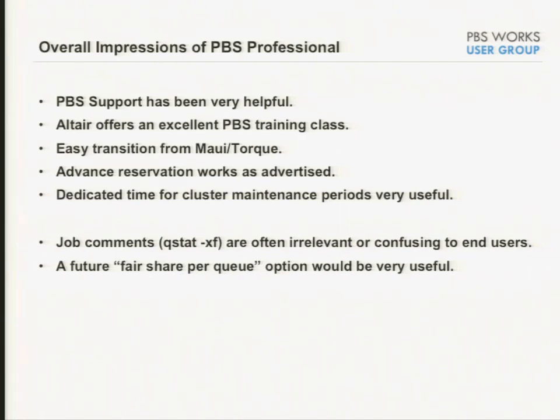Also, the dedicated time feature has proved very useful during our cluster maintenances. We can set dedicated time, and then only jobs that fit within the time window before the maintenance get dispatched and run. So that's really nice. We don't have to manage that by hand like we did before.